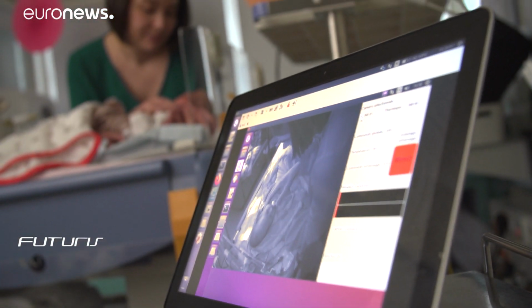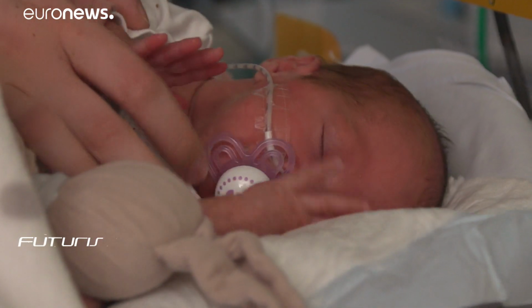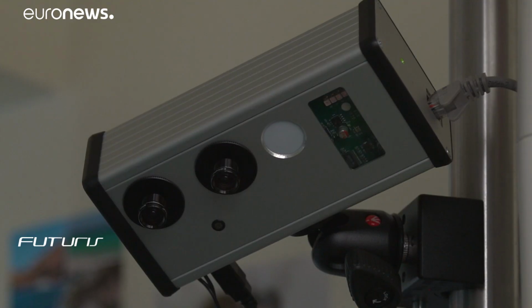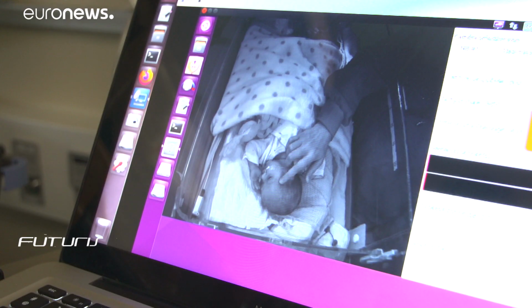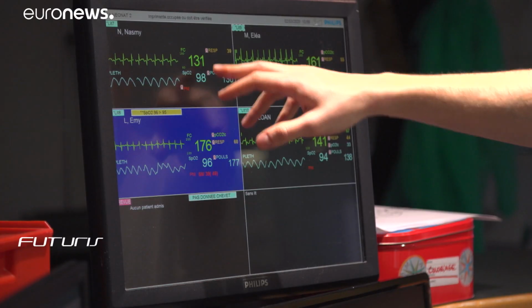The new system records the vital signs, heart rate, respiration, but also, thanks to cameras, images and sounds previously only observed with the eyes and ears of the medical staff. Sometimes there can be children who are more tired, who don't open their eyes like they used to before, who move less. This is what we are going to try to monitor to help the care of the children.